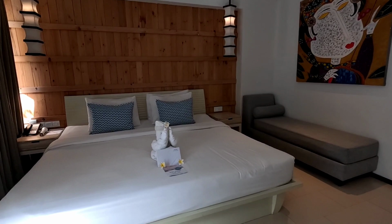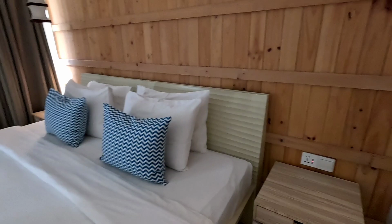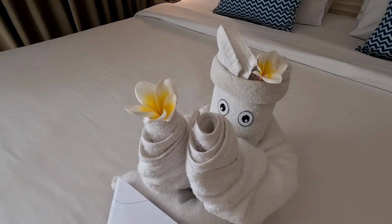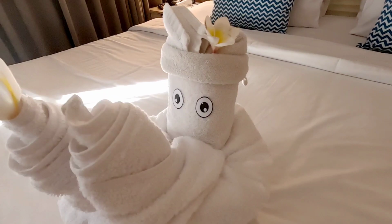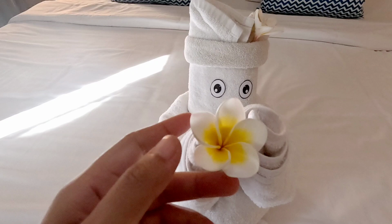You have this lovely bed over here, this awesome painting. It's such a big bed, I believe it's king size. And then this towel guy over here, which is really cool. It's actually like a Balinese man. You can see the headband right over here, which is really cute, and he's just giving you a flower. Makasih!